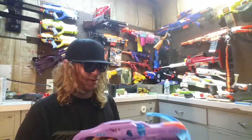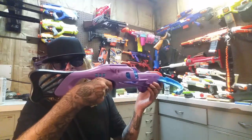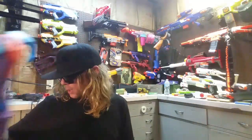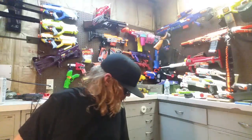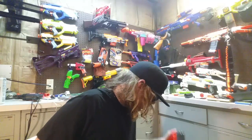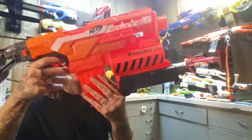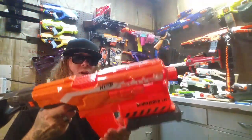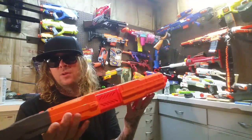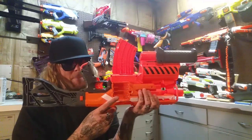I definitely have some of the Sonic series, but here is another Codebreaker crossbow. This one's a little more complete than my last one, but pretty dope. And I still don't remember that code for that, so eh. Here is a Demolisher that had a 10-round modulus clip in it, which, yay. I'm assuming it works, but I don't know for sure because I don't have a battery door for it.